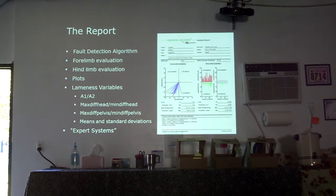So there are only two parts in the software where it stops and asks you for your input, and most of the time you don't have to mess with any of that. If you don't have to, the analysis might take like 5 or 6 seconds before the report is seen.